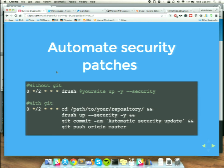This one is a little more controversial, and it kind of depends on your use case. But if you have a site that is low enough value that you can't afford to staff it full time, which would certainly be the case for my post-apocalyptic whale cartoon, it's probably low enough value to suffer the minor risk of breakage during security patches. So you can apply security patches automatically with Drush. It's pretty easy to do. That's the first line. If you're versioning, it's a little more complicated, and you should be versioning.